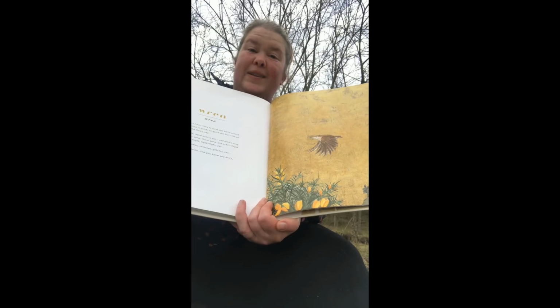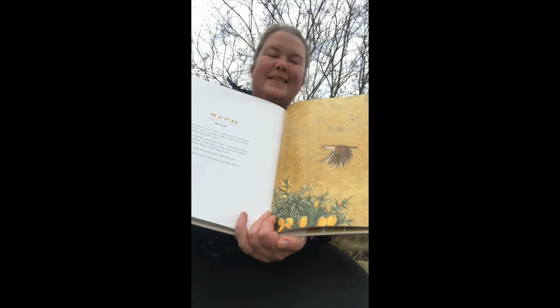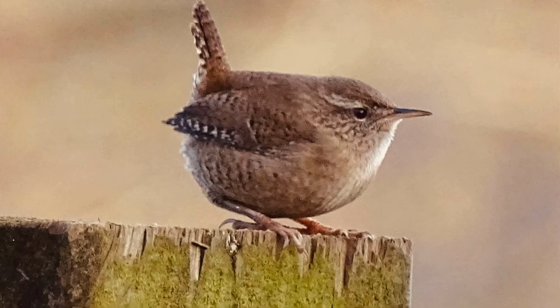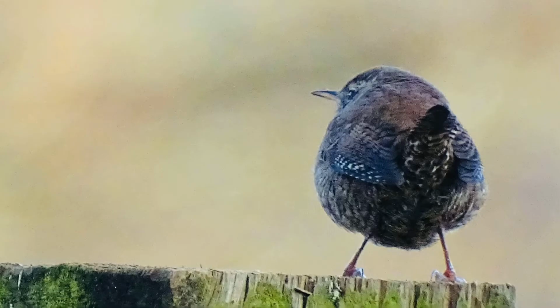Our final little bird on the farm that we're going to look at from the book is a very special little wren. Come on. This little wren is an adult one and only weighs about the same as a £1 coin. Wrens like to eat spiders and insects which they will find hopping and dashing along the ground and probing into crevices with their long thin bill. A beautiful welcome visitor at the farm.